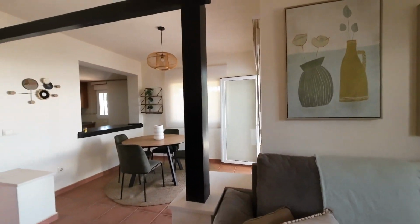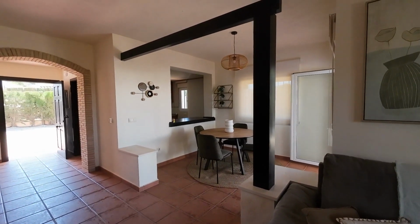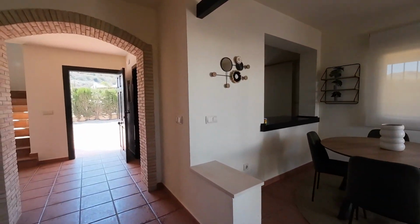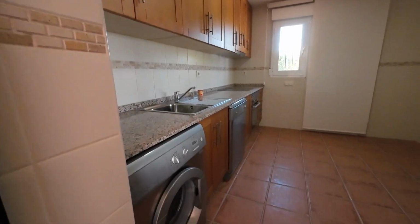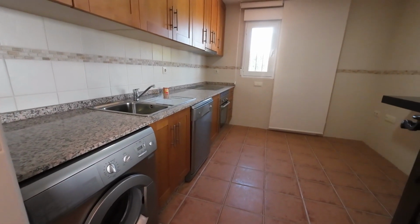But anyway, nice big room. You've got a dining room area there. Over in the far corner, we'll just have a look at the kitchen as well. So we go into the kitchen. The kitchen's fully kitted out with all white goods. So you've got a nice granite top there. You've got a washing machine, dishwasher, oven.